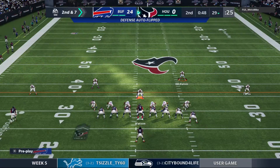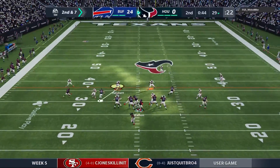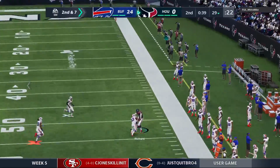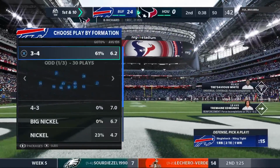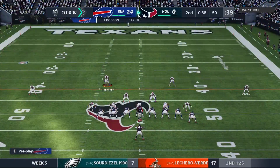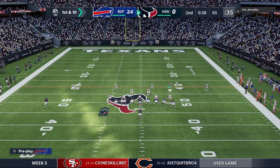Pickup brings up 2nd and 7. From the 29, Watson escaping the pressure right. Throwing right, and that's complete. Now the Texans will burn the first of their timeouts as they stop it here with just under 40 ticks to go in this first half. 1st and 10, and they've got 3 tight ends out there. A jumbo package look.